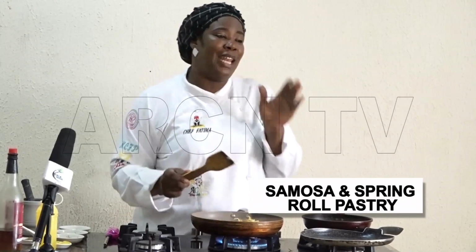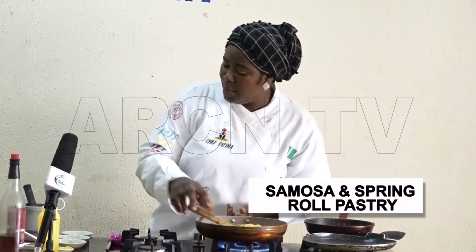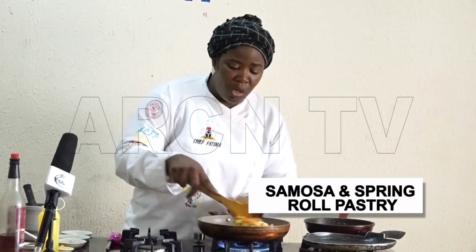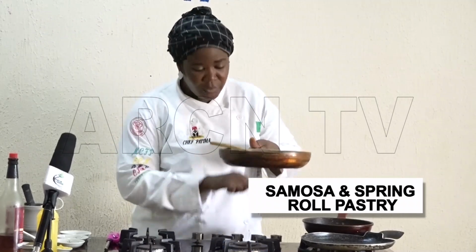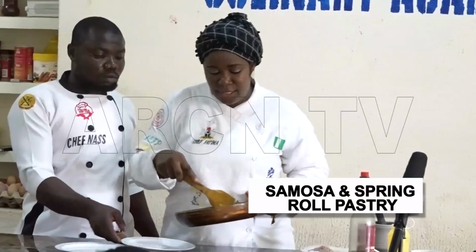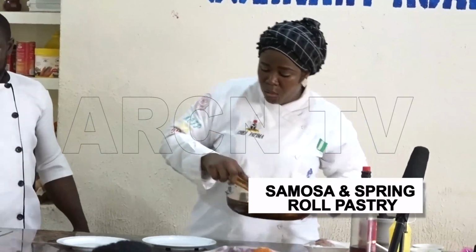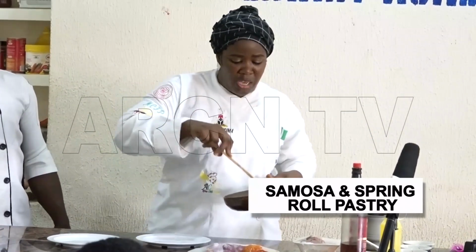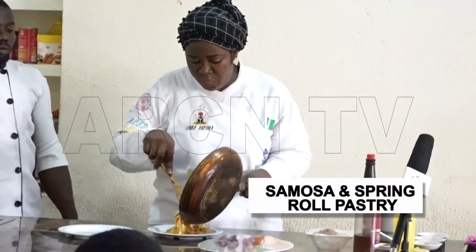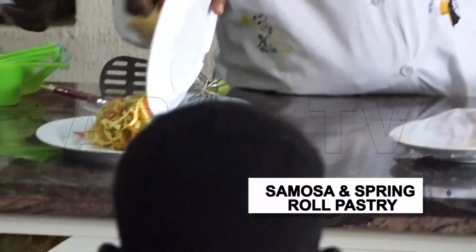But how do you get it balanced? Salt is just to balance the taste of your food. Salt shouldn't be ultimate, but a lot of persons cook and, to them, salt is the ultimate. Salt is meant to correct the taste. We are dealing with vegetables, so you have to be careful so you don't overcook. So I need to spread it properly.